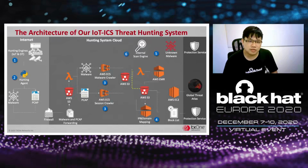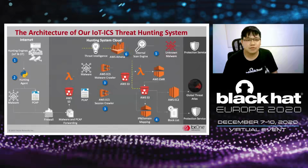From step six, three analysts conduct a manual analysis of various threats and then produce corresponding threat intelligence. As for step seven, it is based on our implementation of hunting agent against various vulnerabilities. Some vulnerabilities require us to modify our hunting engine. And this time, we will create a new image and use one-click deployment, and we will show this later.